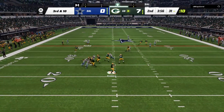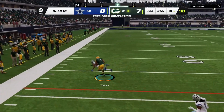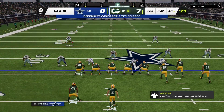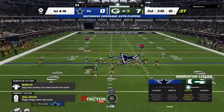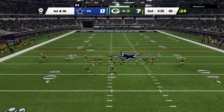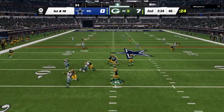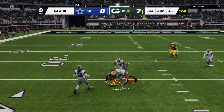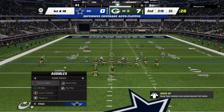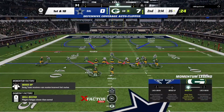And again, it's Rodgers. He finds Watson, complete. And he's going to have a Packers first down as they're able to get the 3rd down conversion. On 1st and 10, here's Rodgers. And complete once again to Watson. And they're going to get this down near the 35-yard line.